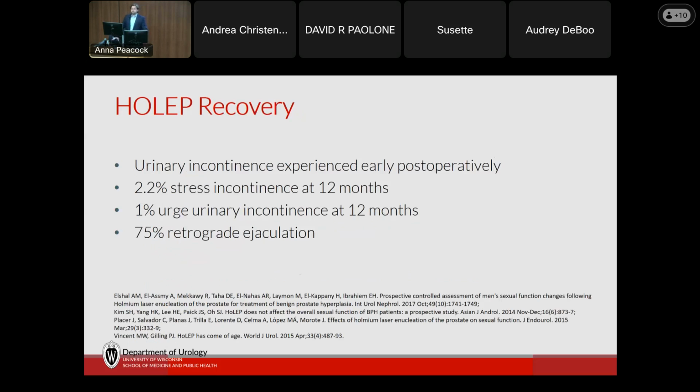The recovery is predictable, and although the incontinence associated with the recovery is often criticized as a downside of the treatment, with appropriate counseling, patients can be prepared for what is expected leakage in the first 2 to 3 months. That transient incontinence, depending on the paper you look at, is somewhere between 20% and 90%. I think it depends on if they're leaking before, but we know that regardless, if they have a HoLEP, there's about a 2.2% chance of stress incontinence at 12 months, a 1% risk of urge incontinence at 12 months.